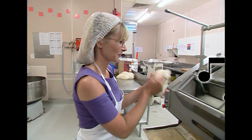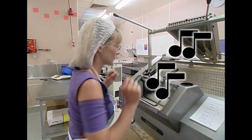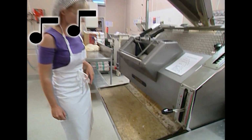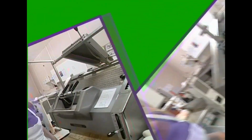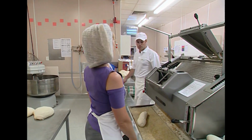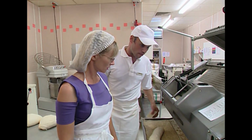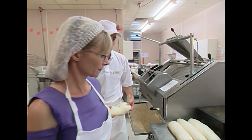You put the dough in here, it gets shaped in there, it rolls right up there, then drops down and rolls out here. Hey, Andrew, finished. OK, we're not finished yet. The bread still needs to go into those tins over there. Right. Now I'll cut it and you put them into the tins.